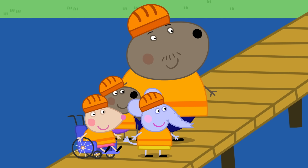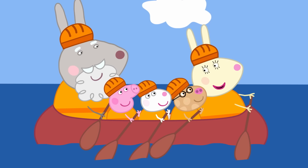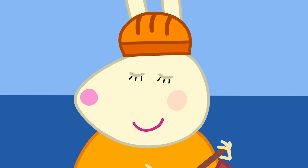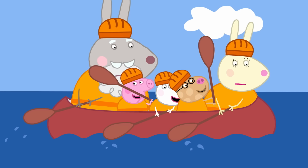To row the boat, you have to put this special stick called an oar in the water and pull, like this. Heave ho! Now you try. Everyone is very excited to row the boats themselves. But no one is working together. Why isn't the boat moving, Miss Captain Rabbit?